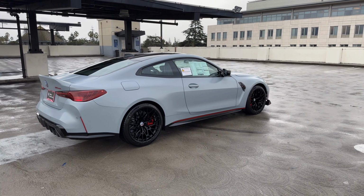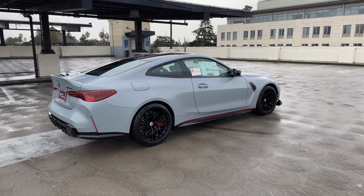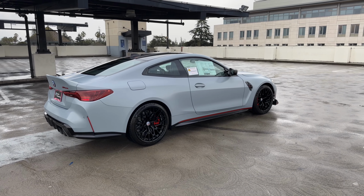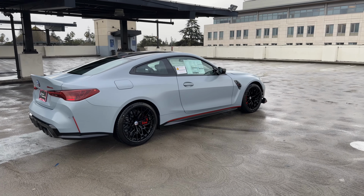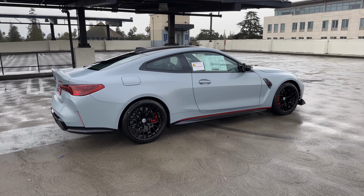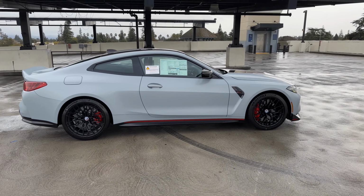It's 240 pounds lighter than a comparable M4 Comp. I'm guessing without the bucket seats or carbon ceramics. Because basically carbon ceramic brakes, those are going to lower the weight, the full buckets, as well as the rear seat delete. That's where probably about 50% of the weight savings comes from.